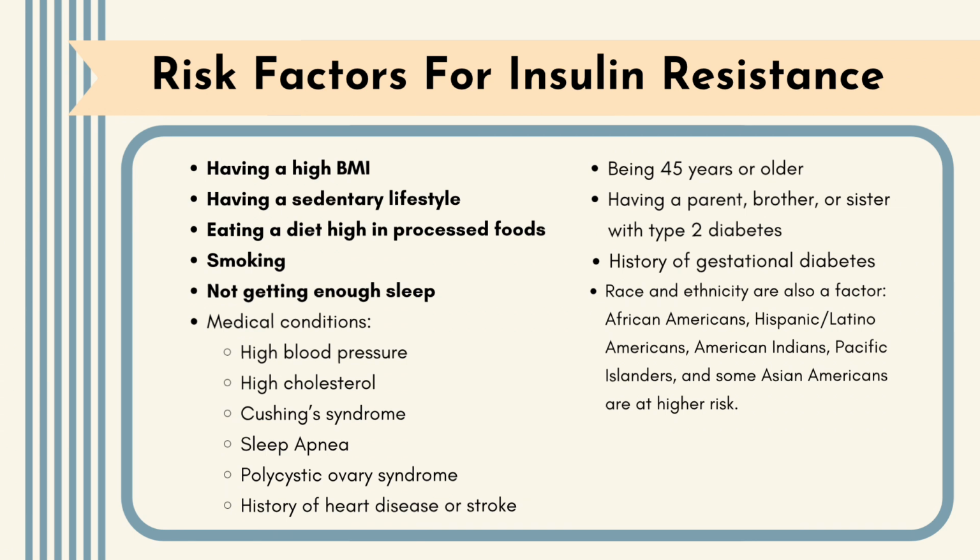Race and ethnicity are also a factor. African Americans, Hispanic, Latino Americans, American Indians, Pacific Islanders, and some Asian Americans are at an increased risk.